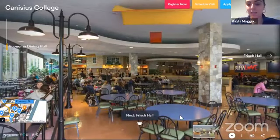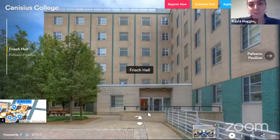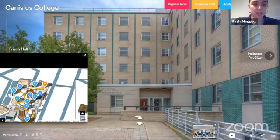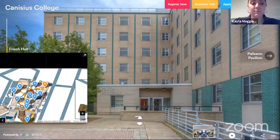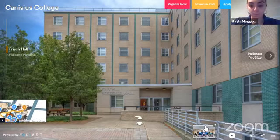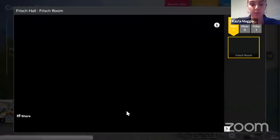All right, guys, so we're going to head over to go see a dorm really quickly. So Frisch Hall, this is one of our freshman dorms. We have two freshman dorms you can see here. So this is where we are right now, on this back corner of campus. And right over here, this is Bosch Hall. So they are identical. One's just on one side of the campus, one's on the other. I'm going to let you guys just see really quickly.